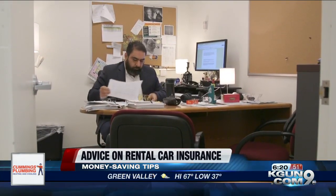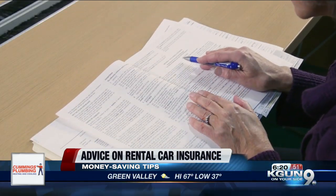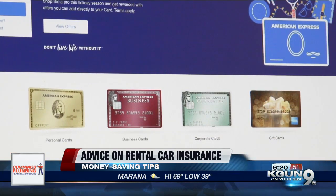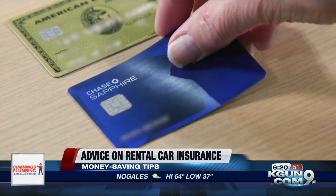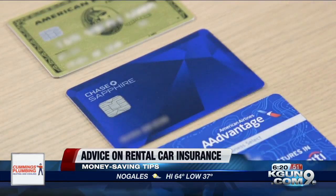Consumer Reports says before you rent a car, check for coverage under your personal auto insurance and also through the credit card you'll use. Credit cards can change their terms, though. For instance, Discover recently stopped offering rental car insurance altogether. American Express, Chase, and Citibank still do offer it, but you're going to want to check their terms and limits.